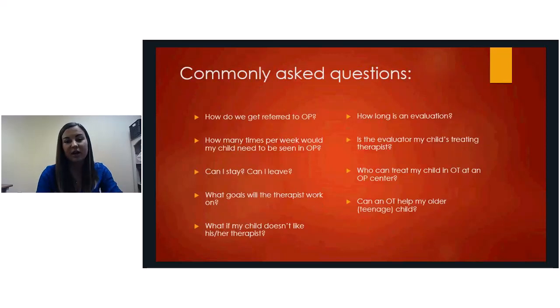I wanted to go over a couple of commonly asked questions. These are questions that a lot of parents email me or phone me about. One of the biggest ones is, how do we first get referred to outpatient therapy? The first thing you would need to do is have a discussion with your child's primary care physician. A pediatrician, a psychologist, or a psychiatrist can all refer to occupational therapy.